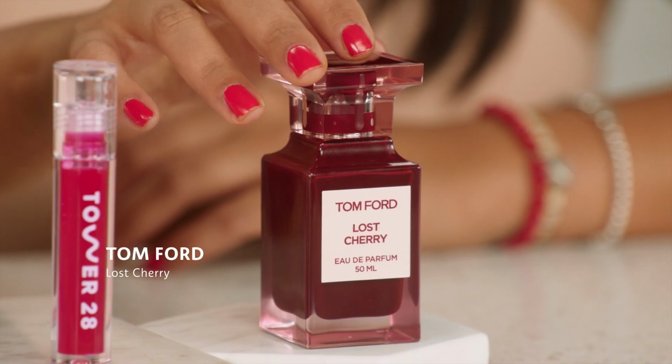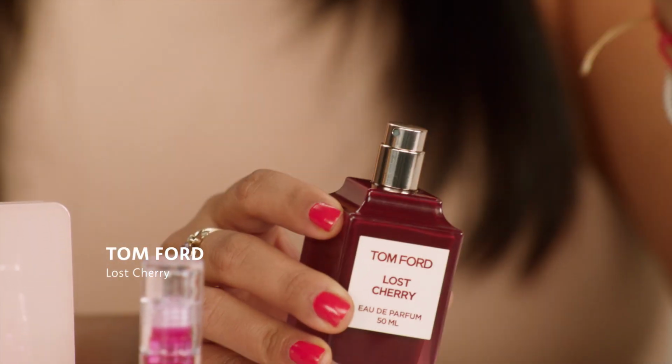Hi, I'm Natasha. And hey there, I'm Helen, and today we are going to base a look off of Tom Ford's Lost Cherry fragrance. I've heard this is just totally gorgeous. I really want to smell it. Beautiful. Are you ready for this? Oh my gosh. Instantly, you smell the black cherry.